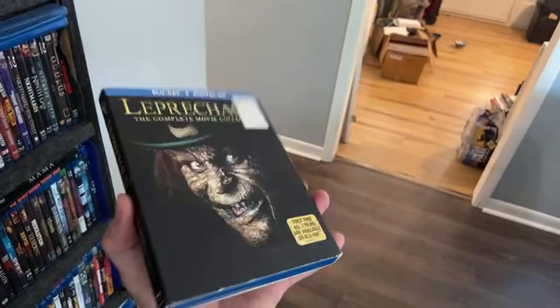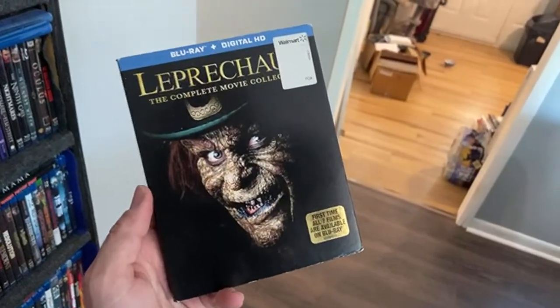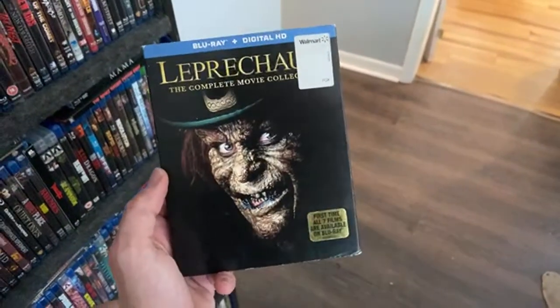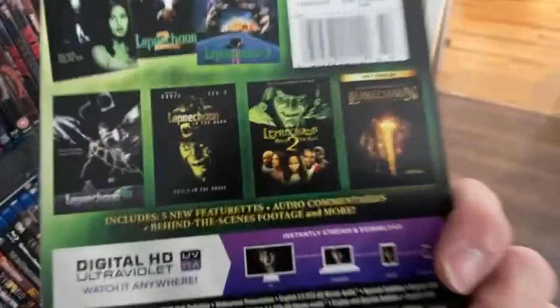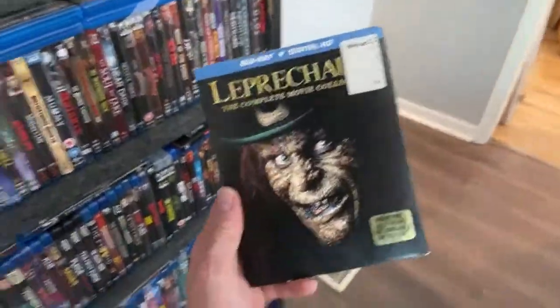It's like, what do you expect from a Leprechaun franchise where you have a killer leprechaun who rhymes and kills people? I mean, what do people expect? This is camp. This is pure camp. The directors and filmmakers knew what they were doing. You think they made a film called Leprechaun in the Hood and Back to the Hood because they wanted to make serious horror films?